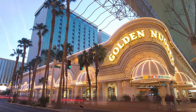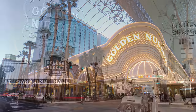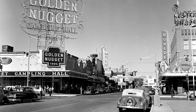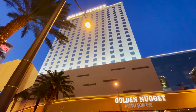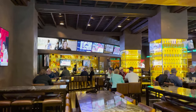2,419 hotel rooms. There are 4 different hotel towers here. This casino and hotel originally opened up 75 years ago in 1946, and there is just so much history here. It's insane. The last renovation of the property was in 2009. That's when they built the current tower we're in today, the Rush Tower. So this is gonna be the freshest room experience you're gonna get if you come here. So try to get the Rush Tower, I would suggest, even though I'm sure the other towers are great as well.